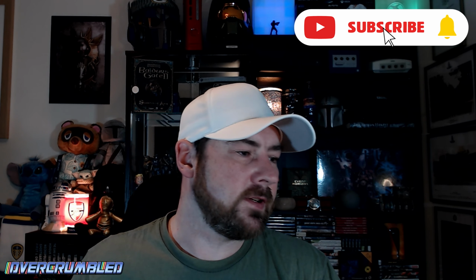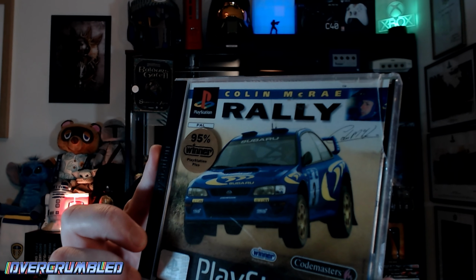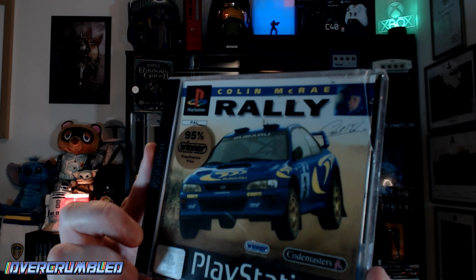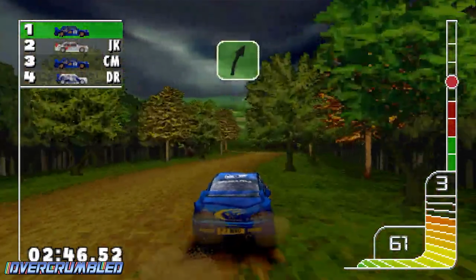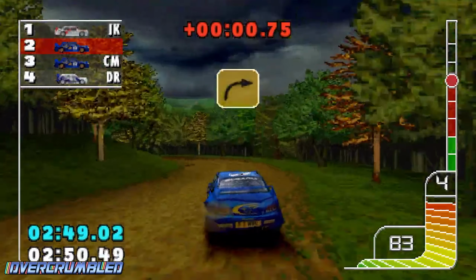So first up, I've been buying some PS1 games. A few of them haven't survived the postal service here. And as you can see, that top right corner of Colin McRae is cracked. But yeah, I used to love this game back in the day. Back in the day, this game was the shit. Everyone was playing this. Everyone was talking about it. It's really good. Still worth playing now.